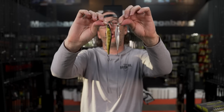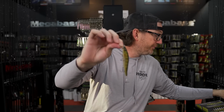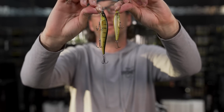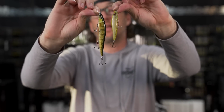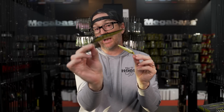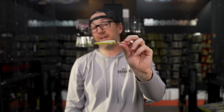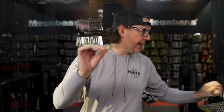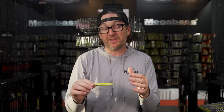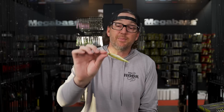But to go from this to that, that's a big difference. Okay, that's a true downsize for me. To be able to get the same action that you get out of this, but in a bait that's this size, it's pretty magical, honestly. And the other thing that's dope is because of its size, it's slept on a lot. A lot of guys are afraid of it, right? So that's the other importance of making a video like this. I don't want you guys to be afraid of throwing some of these tiny baits.